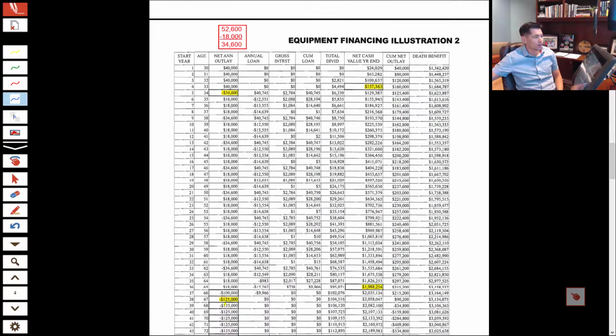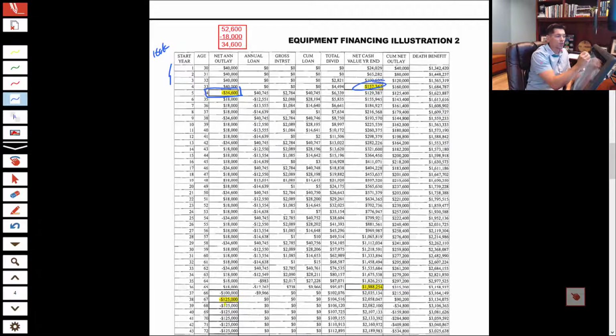All right. So equipment financing, illustration number 2. Let's look at the first 4 years in this example. The first 4 years are exactly the same as illustration number 1. We've put in $160,000. We have $157,000 of cash value. But now in year number 5, what you're going to notice is it says a negative or minus $34,600. What does that mean? What that shows us is that we're going to finance, so for illustration number 2, I want you guys to think of, we're going to finance one truck.